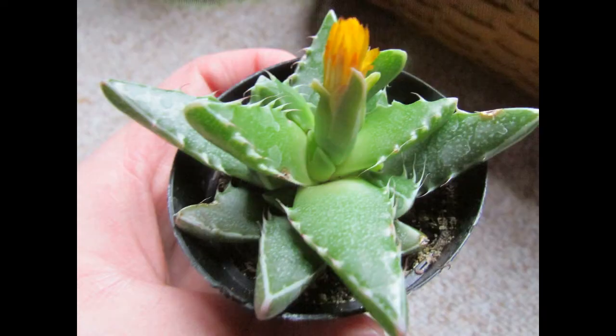The teeth on this are really pretty impressive. And the deep green color of the leaves, I think it'll make a beautiful contrast if I use this piece with other succulents in an arrangement, and it'll be just as gorgeous if I have it in a pot all by itself.